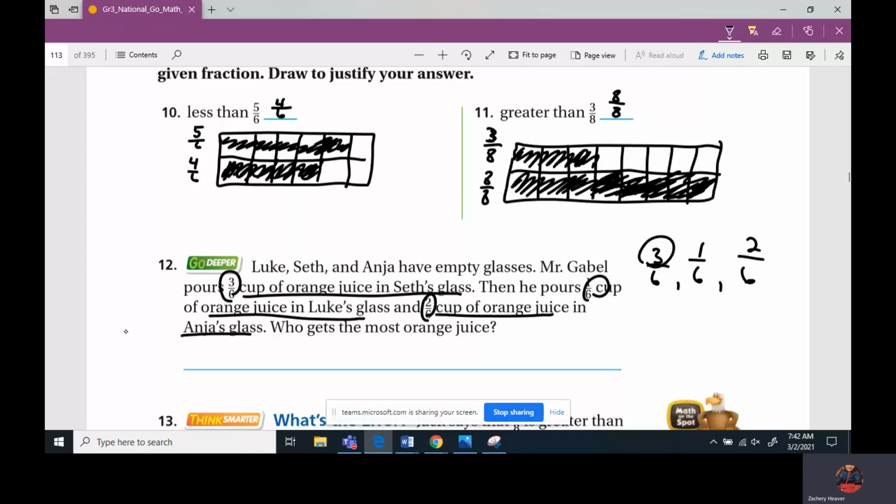Mr. Gable pours 3/6 of orange juice in Seth's glass. So he gets the most, Seth. That was easy with all the like numerators.